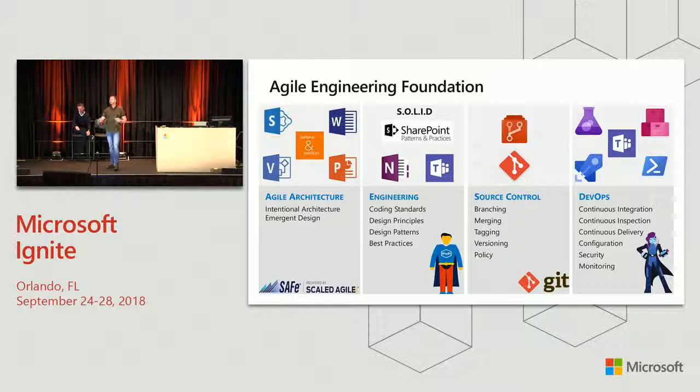DevOps brings everything together. DevOps enables what you've done to fit together, work together, and move along each of the pipes till eventually it gets out into production. So we're doing continuous integration, we're doing continuous inspection to ensure that the code is of high quality, we're doing continuous delivery. What is important to note there, we're not following continuous deployment, and there is a difference.